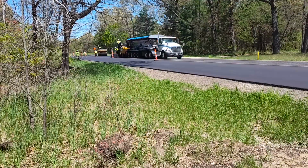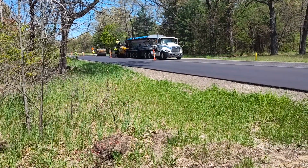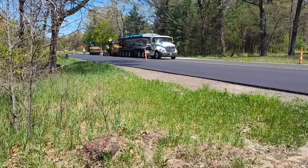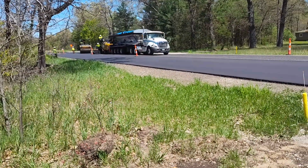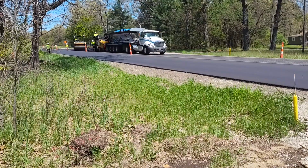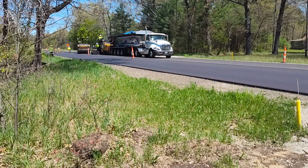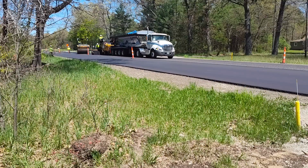Now they're getting going again, it looks like. Yeah, they're scrunching it up. That last truck, they had some trouble with it. They were stopped for quite a while trying to get it operating. There's no delay on this one.